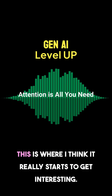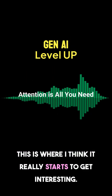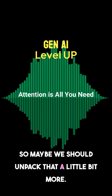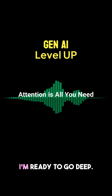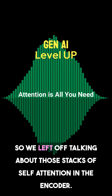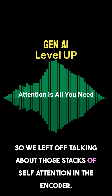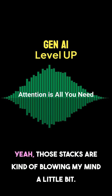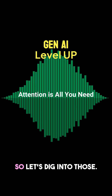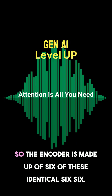Stacks of self-attention. This is where I think it really starts to get interesting. This is the heart of it. So maybe we should unpack that a little bit more. I'm ready to go deep into those layers. So we left off talking about those stacks of self-attention in the encoder. Those stacks are kind of blowing my mind a little bit. There's a lot going on in there, so let's dig into those and see if we can unpack them.